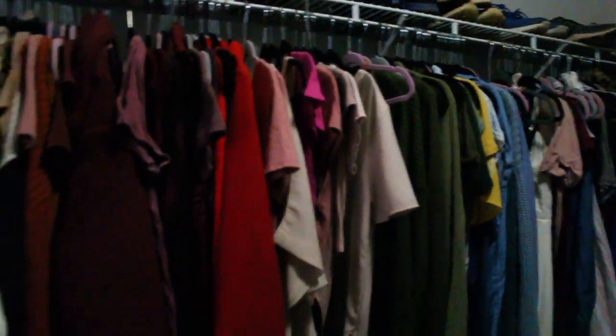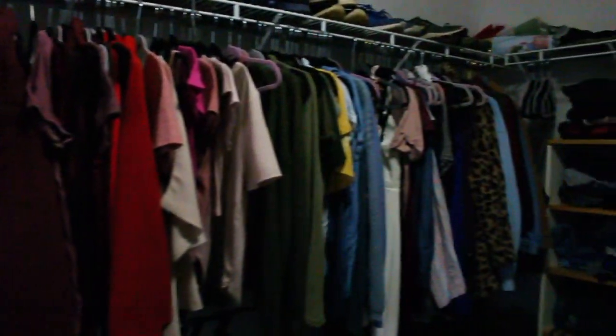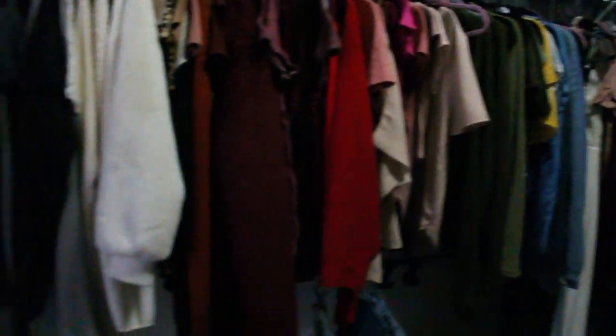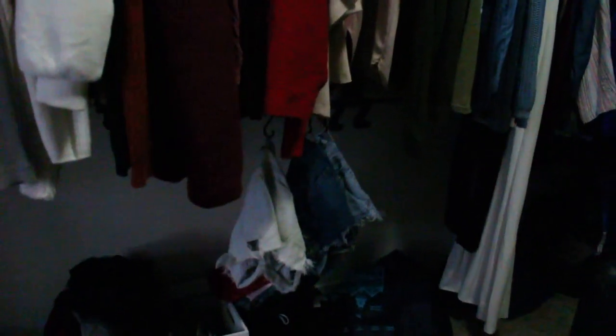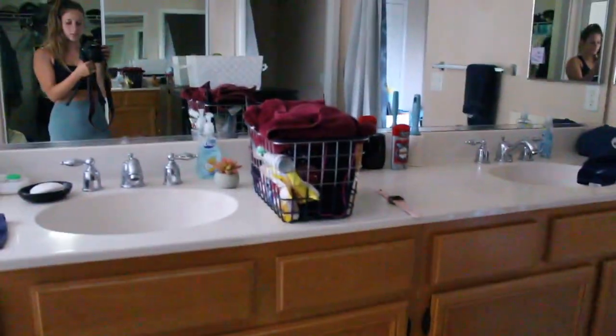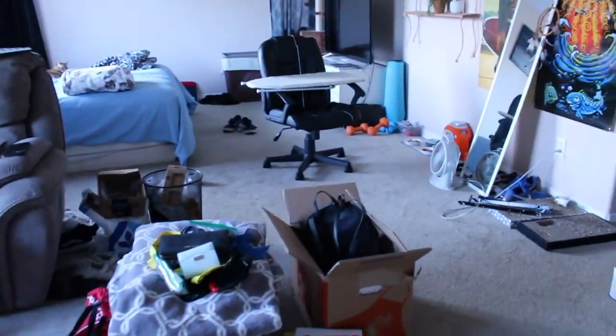But I'm gonna do this without you. But this is all of the closet. My clothes all hung up, and then those are just a couple shorts. I have this box and that box to do. I'm gonna let my camera charge for a little bit, and we'll get the bathroom stuff done that we have to do. This is a bathroom box, and I'll let it charge for now.